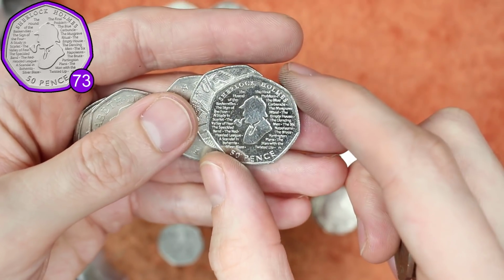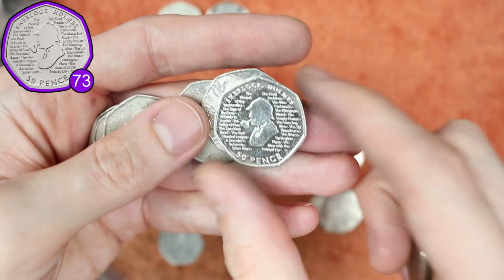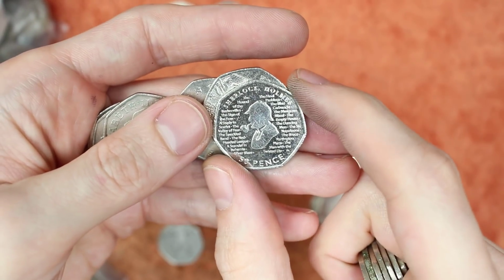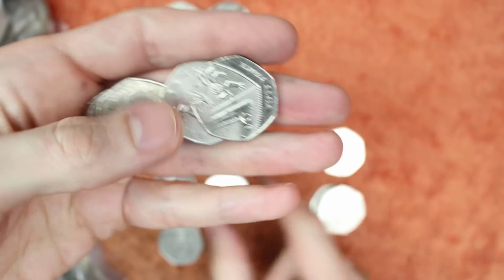We got our first Sherlock for this bag. It's a cool design. Not sure on miniatures though. It was looking very, very high. I was finding tons and tons of them. But recently I found less and less, so you never know.